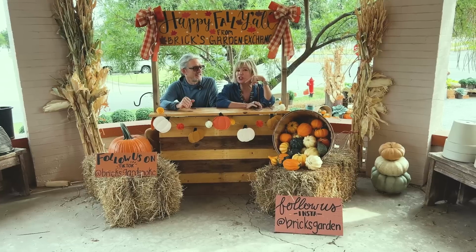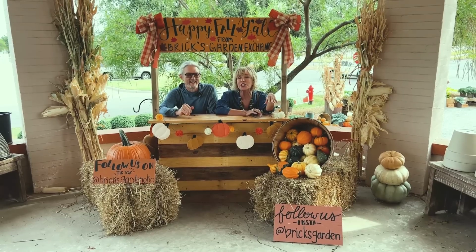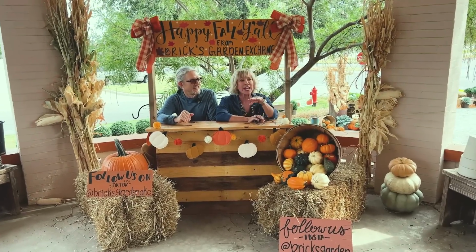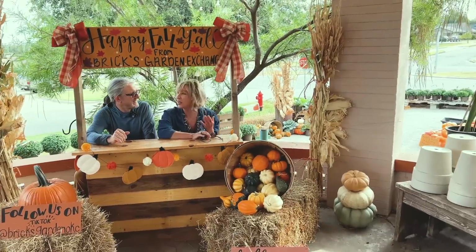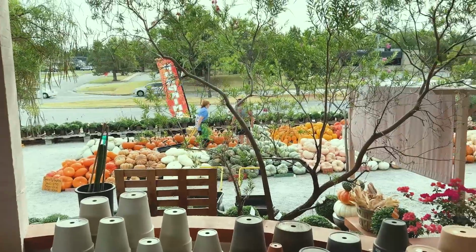I'm here with my buddy Sean at my favorite pumpkin source, Bricks Garden Exchange on the corner of 40th and Klassen. And you have the notoriety of being the first pumpkins I've seen in town. Well, we're excited to have them here on the lot.